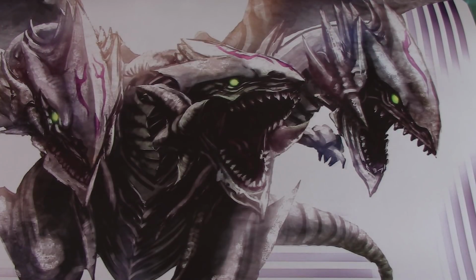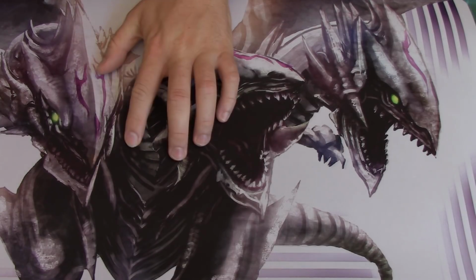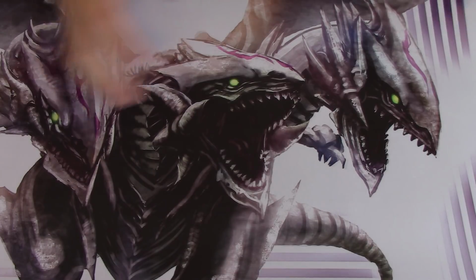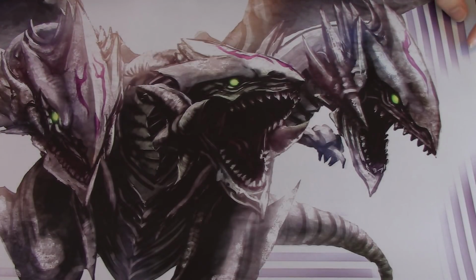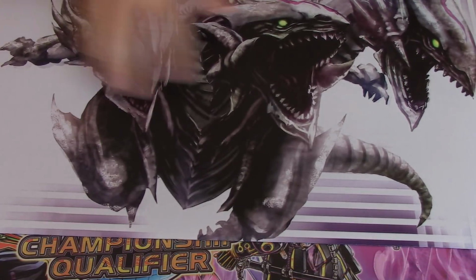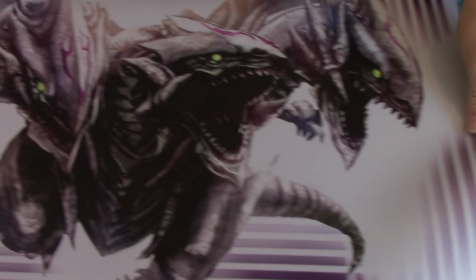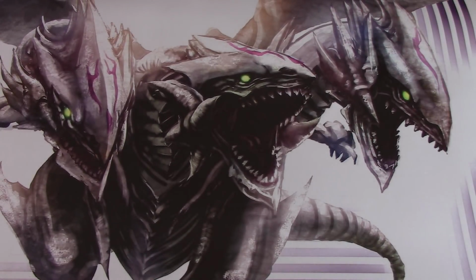I've grown to really like this playmat. Sometimes when I do the fusion version of Blue Eyes, I think recently I actually used this. It's a really cool playmat to use. I really like it. It just pops out at you. And then you got the purple and the white background over here, as you can see. It looks really badass. Just a simple, awesome playmat.